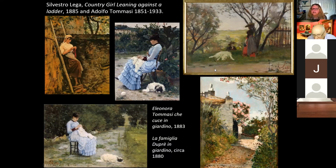The top one is actually a sketch. It's just showing you how you're moving to a freer, more fluid application of paint. And again, the importance of intimacy. So the garden scene down below of the family Dupré in the garden. So again, that sort of whole bourgeois lifestyle.